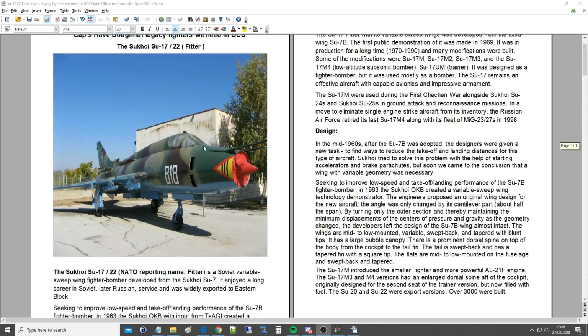Now I have the pleasure of having seen these in real life. I haven't seen them fly, annoyingly. They've been at the Royal International Air Tattoo in England twice that I've been there, but we've just seen them on static display. But even then, they're really impressive. Just cool looking legacy Cold War fighters, basically.